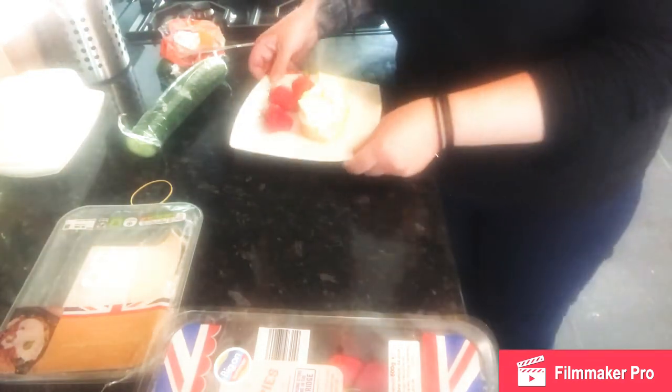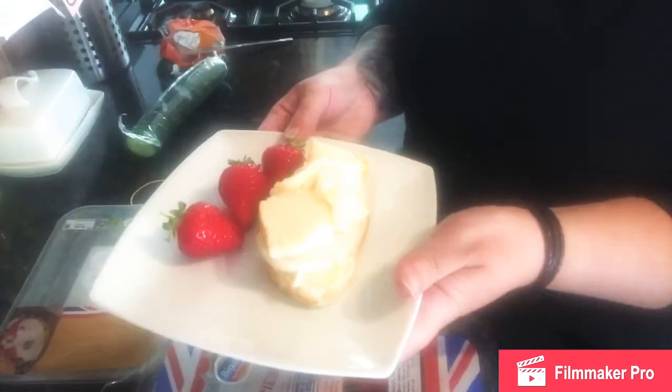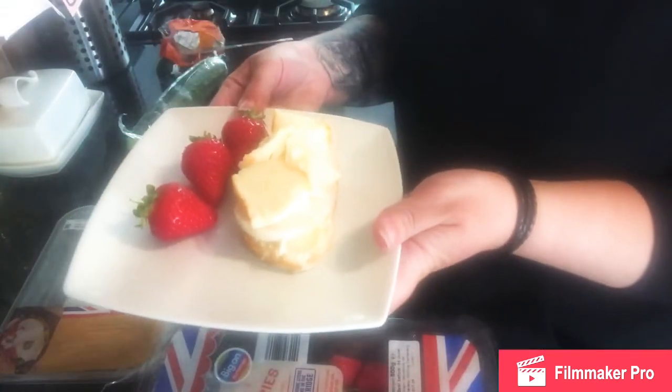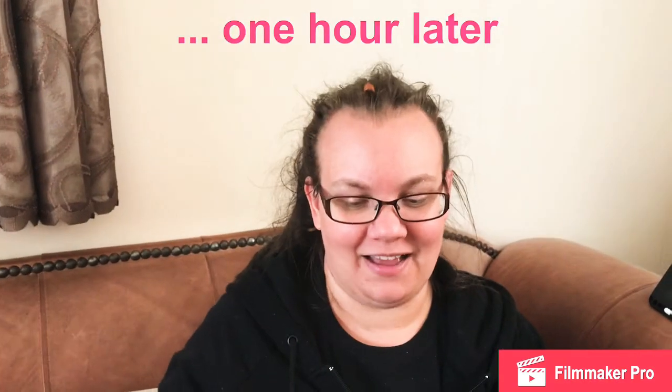Yum, yum. Okay, so this is what I'm having for lunch. I've got a little slice of crusty bread. It's got butter and chicken and cheese on it, and I've also got some strawberries. It's coffee time. Here's another cup of coffee.